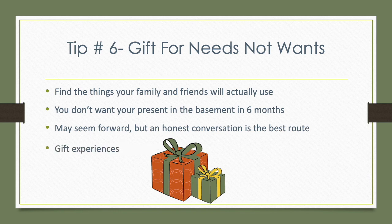Another option is to gift experiences. Look for a gift card to their favorite restaurant or a Groupon to something you know that they would look forward to. Give that to them and say, hey, this is something we can do together in the future. It gives you something to look forward to and gives them something to look forward to. And generally these gifts will end up with someone much more grateful than a random gift bought from a random store. And there you have it.